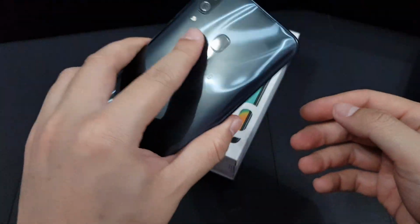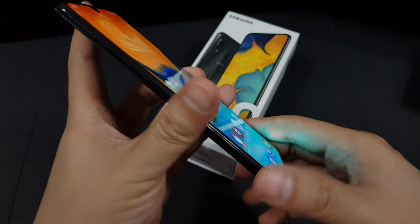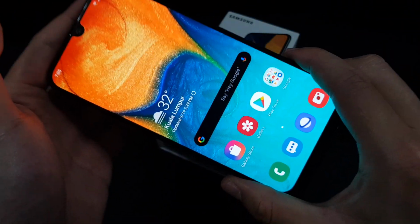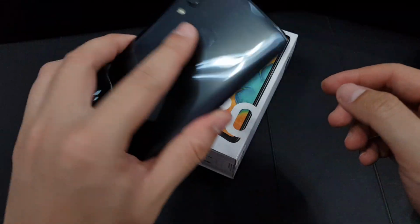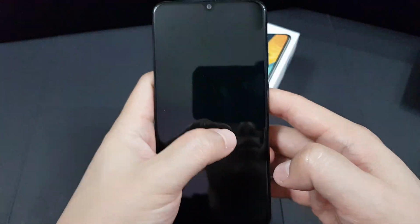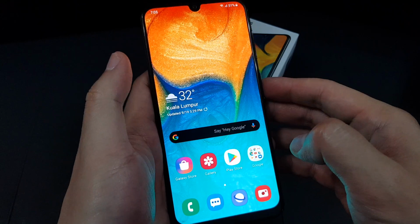Then let's talk about the fingerprint. The fingerprint is quite accurate, but occasionally it will take a delay of 2 to 3 seconds for the phone to unlock. Which is not too bad, but it can be better. If you can't wait for it, you can use face unlock. Face unlock is faster, but as you all know, face unlock is less secure.